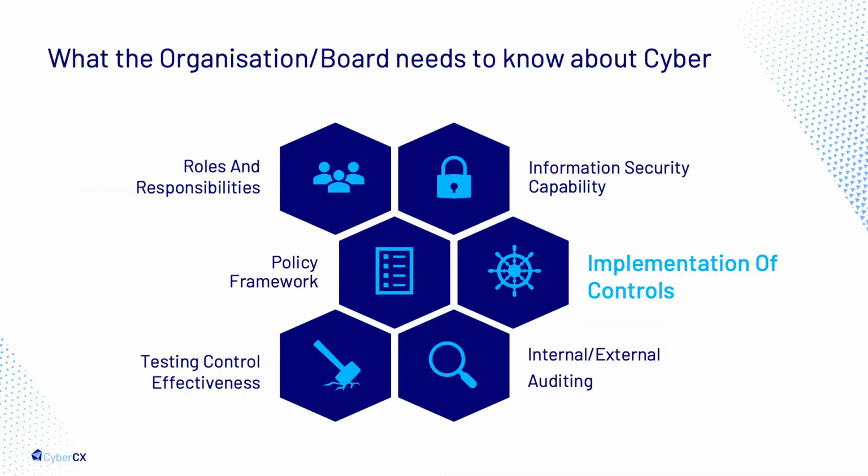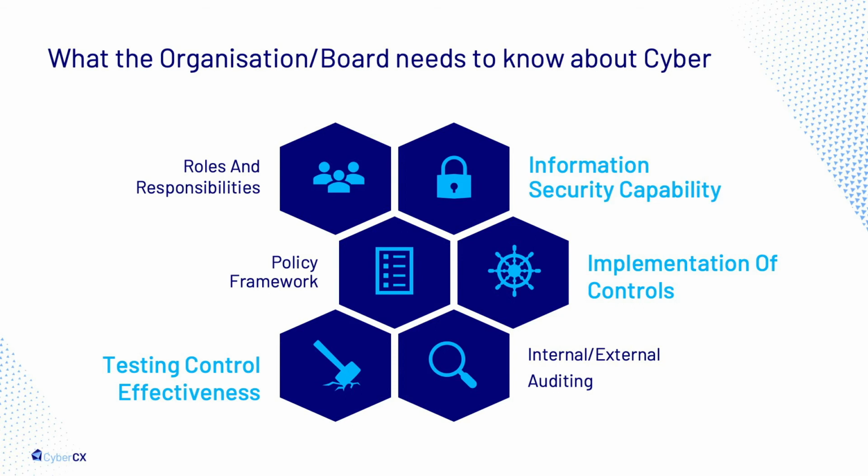Now, if we look at some of the obligations that directors have, for example, the following graphic comes from the APRA standards. The organization has an obligation to understand the implementation of security controls within the organization. The organization also has to demonstrate effective testing to demonstrate whether or not the controls are actually working. And ultimately, these two things together will help the organization to identify their current information security capability maturity.